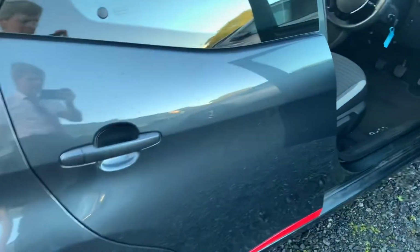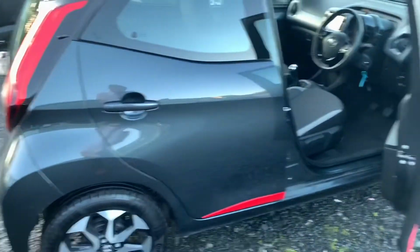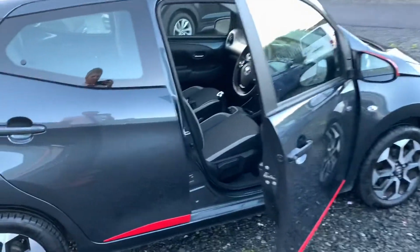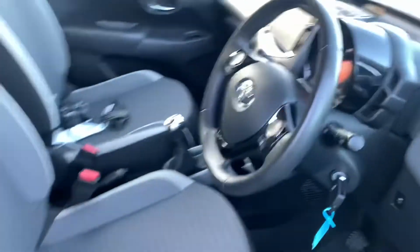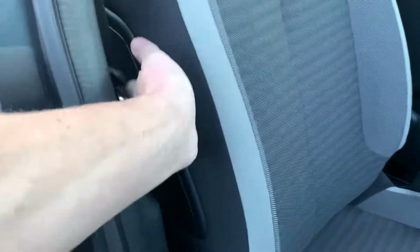I think it's worth mentioning in terms of safety these days, they all have steel bars for side impact protection along through there. One thing I noticed on this car as well, so driver and passenger airbag, that's fine. But I also noticed there's side airbags down through here for side impact protection.